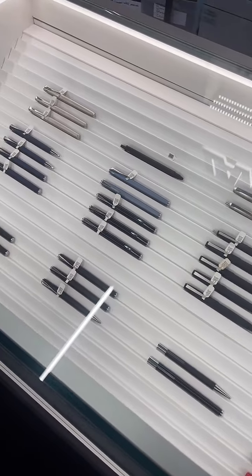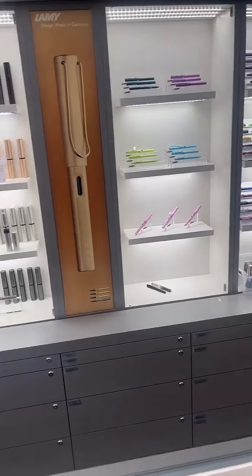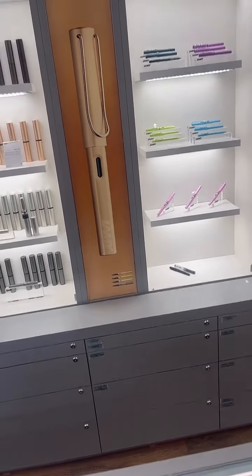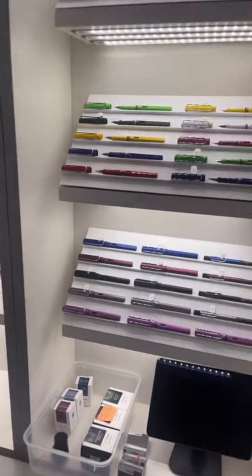Here's Lamy. So I'll show you the difference between the. Let's do some fires as the next goal. What we're gonna do is grab one of these All Stars and an LX.